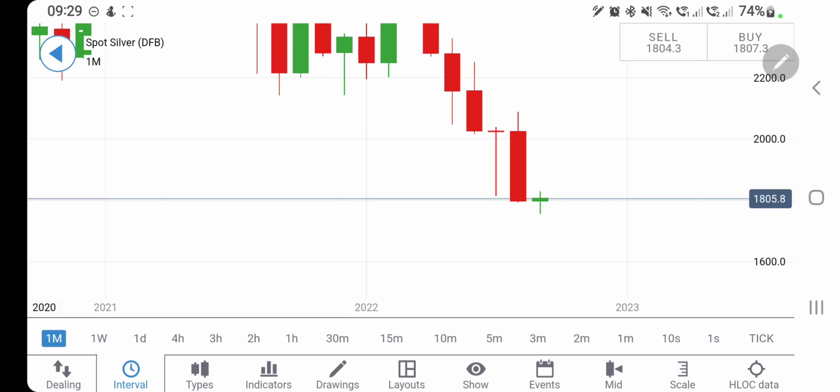Beyond 1920, the possibility exists that we may see 2000 breaking, and beyond 2000 there is still a possibility for it to get a reversal between 2000 and 2100. From there, towards the end of the month, it can again try to drop a little, towards 1900. Very much possible. So right now it appears it is trying to retrace a bit on the upside.